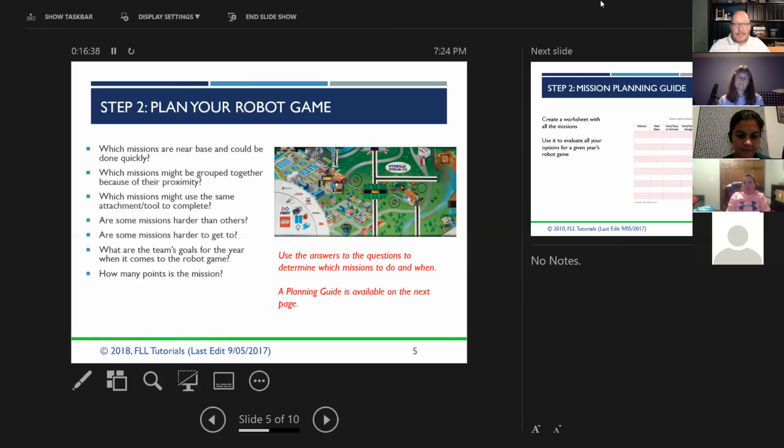Almost every year, our team has assumed in the beginning we could do almost all the missions, and in the end, we could not. And it's actually more important that the missions you complete work well. If you aim for too many missions and they sort of work, well, it's sort of like going to Vegas and rolling the dice in your competition.